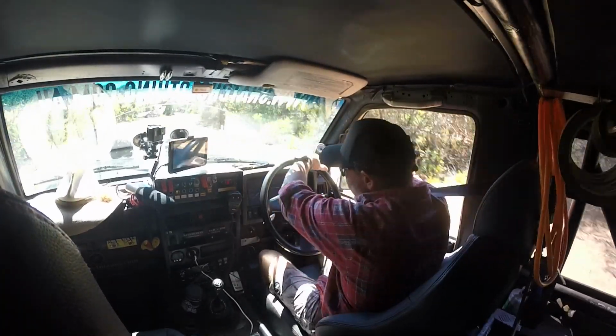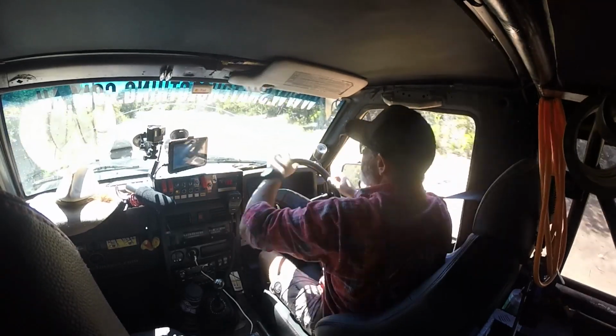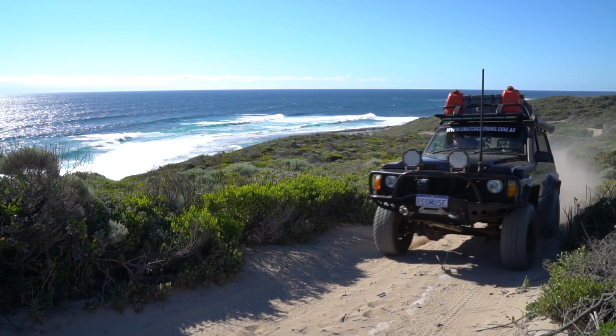Boy, you're a rattly old thing. Oh, dusty too. Don't have an aircon, so I've got my window down the whole time, and my passenger window, it doesn't go down. I've got to fix that. This is my only form of cooling, keeping this window down. So it gets a bit dusty at times.